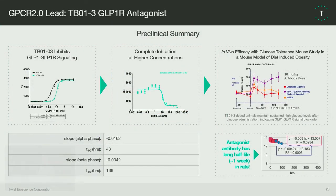And so using this library, the proof of concept that I love to show is one that we did against GLP-1 receptor. It's a class B GPCR. So we panned and screened the library against cells that overexpress this GPCR, and we found a huge number of hits that bound with high affinity to GLP-1 receptor. When we went back and looked at the heavy chain CDR3s in those leads, we found that many of them actually had the GLP-1 peptide, which is the known ligand for GLP-1 receptor.